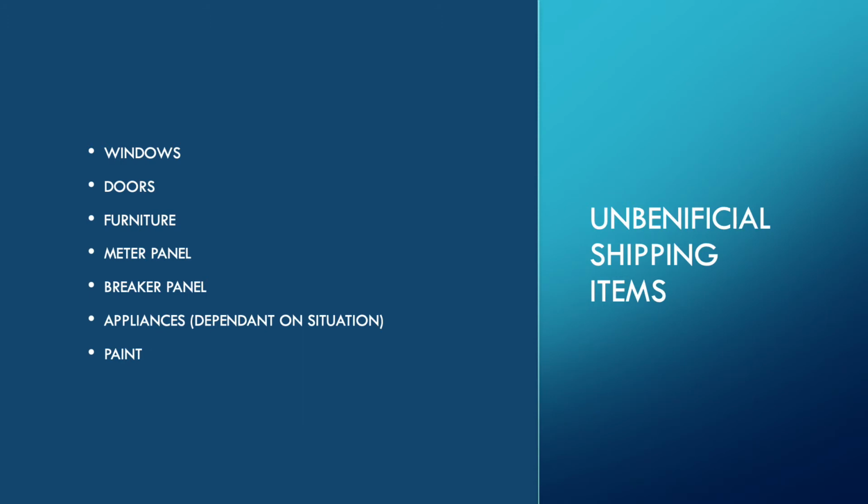Things that you don't want to ship to Barbados. You can try as much as you want, you're not going to save any money there. It's going to be very hard. That would be windows, doors, furniture, meter panel and breaker panel. They run usually about the same price. So there's no benefit in shipping that down there.